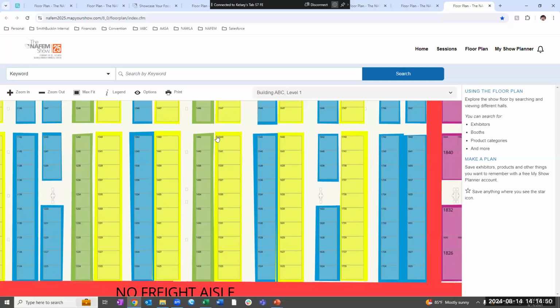Now, as we scroll in here to get a better look, keep in mind you're going to see space in between all of our blue, yellow, and green booths. This area in between those booths is going to be the service aisle. So if you would like to select an inline space, just keep in mind you will have a 10-foot service aisle in between your booths, which will allow any kind of utilities to be placed and hidden. Keep in mind an inline booth is never going to face any of these service aisles. All the inline booths will always face other booths. So just keep that in mind if you're selecting an inline space.